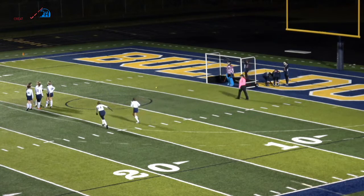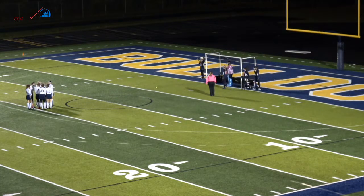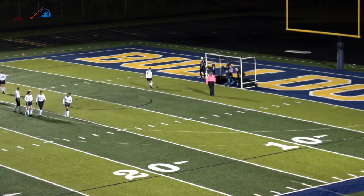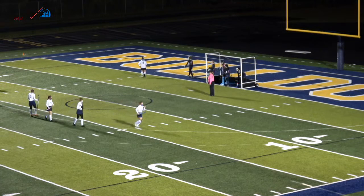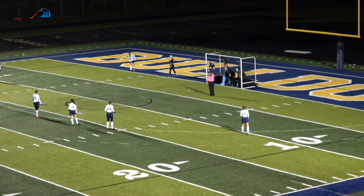So we are at 7:16 in the first quarter, and welcome to the Division II Michigan High School Field Hockey Association quarterfinal featuring the Liggett Scarlet Knights against the Chelsea Bulldogs here in Chelsea, Michigan.